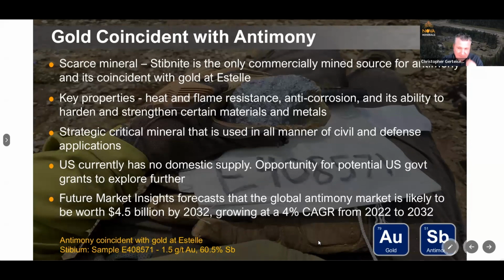What do I mean by that? It's used in many defense applications. All the munitions, this is kind of a bittersweet part of the demand component, but all the munitions, your Javelins, your 155 mil artillery shells, the HIMARS, all these things you might have heard about, all of these use antimony. It hardens the lead, and all the munitions use it. A number of other military applications, the glass in the night vision goggles.